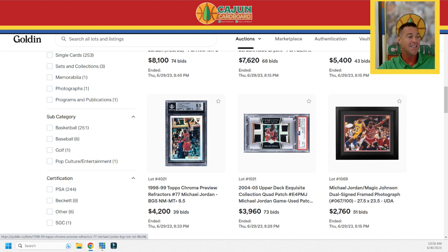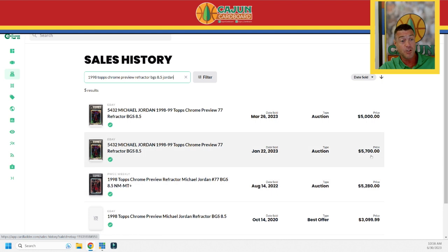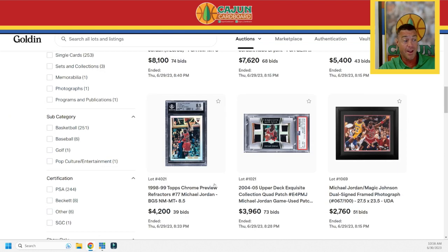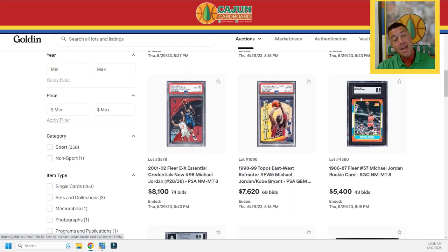Here's a rare card, the 1998 Topps Chrome Preview Refractor, number 77. Coloring is your primary concern on these. Obviously, the centering is absolutely terrible, but the coloring, I think, is the primary focus when you're looking to pick up one of these. This BGS 8.5 does 4,200. If we look at the sales history, the last 3 have done 5,280, 5,700, 5,000. Another great buy. That's 800 less than the last comp, which was like 2,300 or 1,300 less than the comp before that. So 4,200 is a great pickup for the buyer. Buyer wins right there. SGC 8 Jordan Fleer does 5,400.